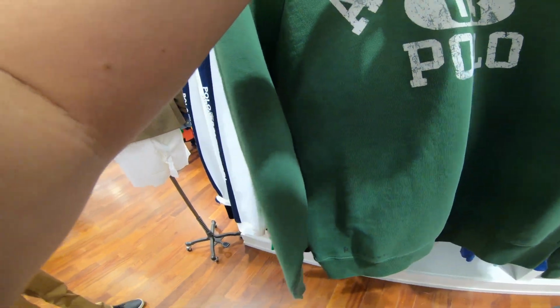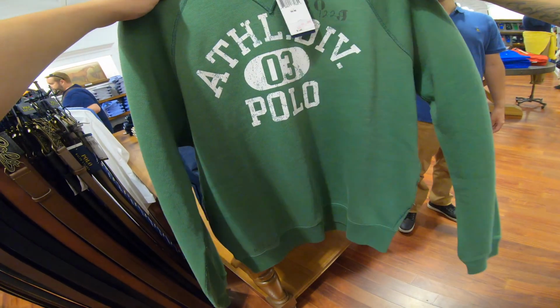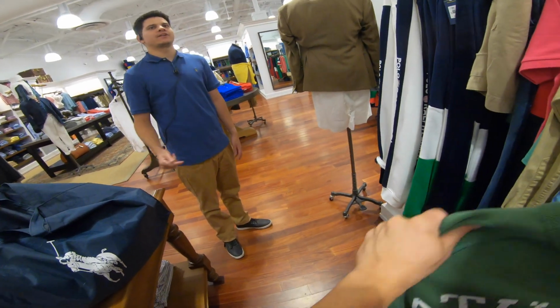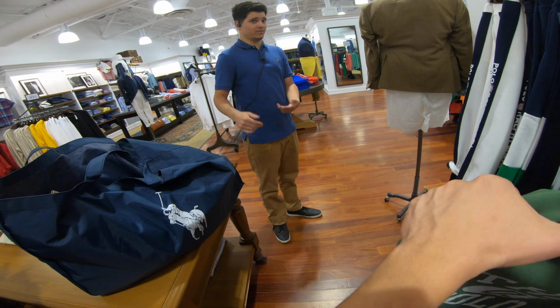Oh man, I've been looking for this one too. And it's on sale. You're like one of those shoppers who knows when stuff goes on sale and how to use coupons. Yeah, I know how to shop, I know how coupons add up.